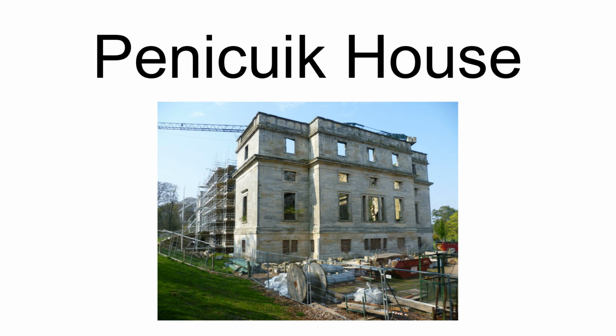Penicuik House, alternative spellings Penycuik, Pennycuik, survives as the shell of a formerly grand estate house in Penicuik, Midlothian, Scotland. The 18th century Palladian mansion was built on the site of an earlier house by Sir James Clerk, 3rd Baronet. It was destroyed by fire in 1899 and a major restoration was completed in 2014 by G Brown Stonemasons.